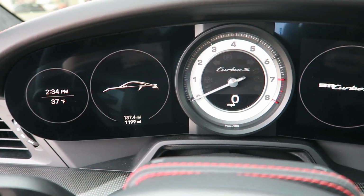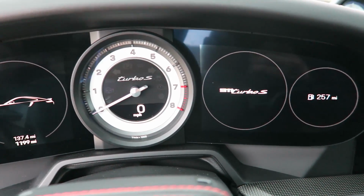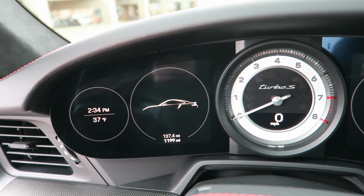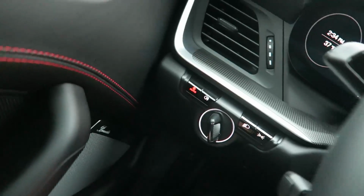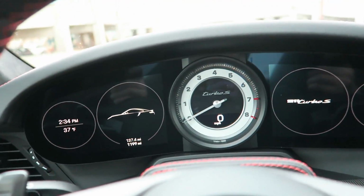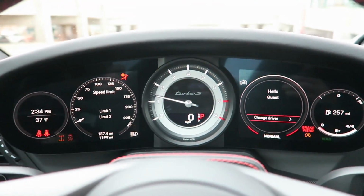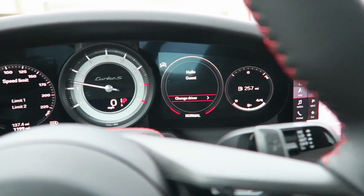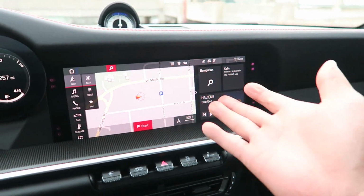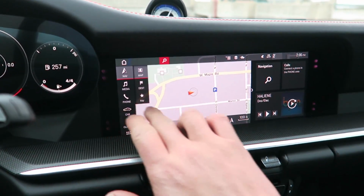We have an analog center tachometer with digital screens on either side. It says 911 Turbo S, the same script. And then you have this silhouette model of the Turbo S. Because it's a Porsche, we have the start toggle rotary switch thing on the left. Start her up, everything lights up. We have a 10.9-inch Porsche, I forget what it's called. It's another acronym, but it's your infotainment screen. It's touchscreen. It works pretty well.